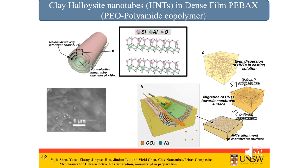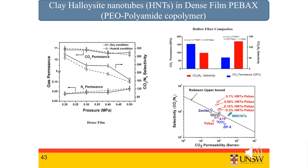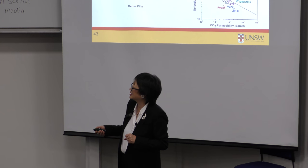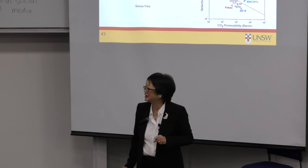Is it through those interlayers? Obviously, if there's going to be any selectivity, it can't be through the lumen, because that's way too big for any selective process. What's quite interesting is that when they add those halloysite nanotubes, we went from a selectivity of about 40 to a selectivity of over 200. Now, we're not adding a lot of halloysite nanotubes, so this is quite a dramatic increase in terms of selectivity.